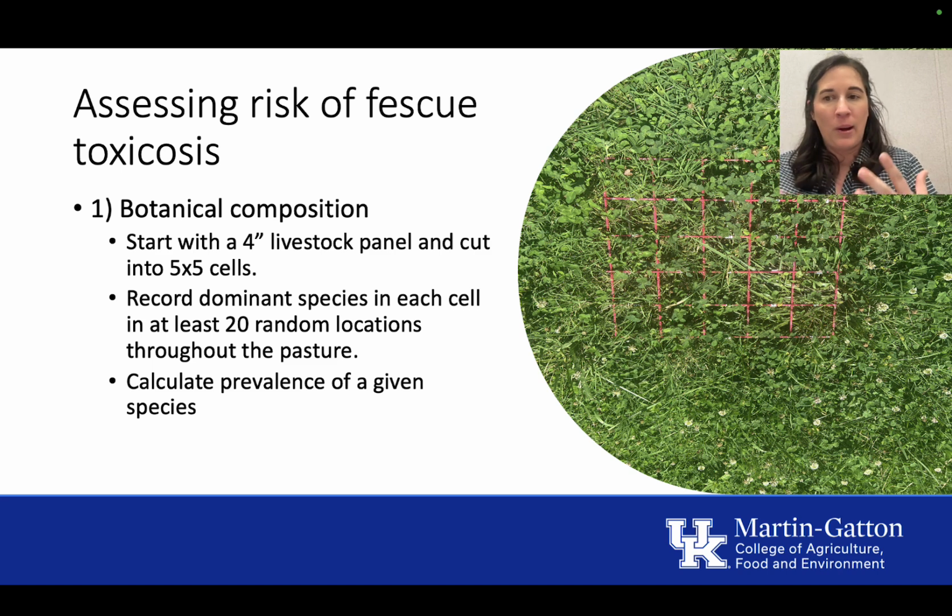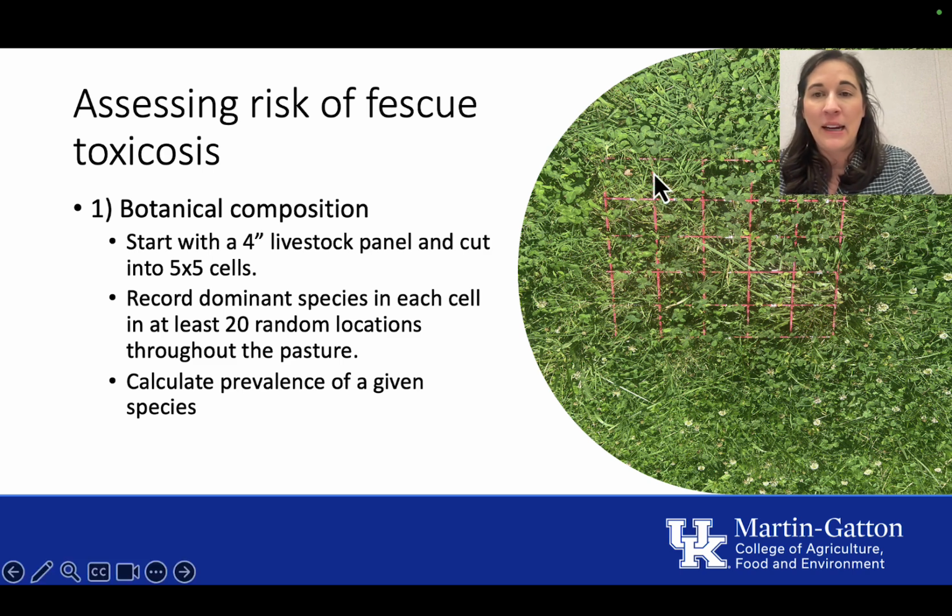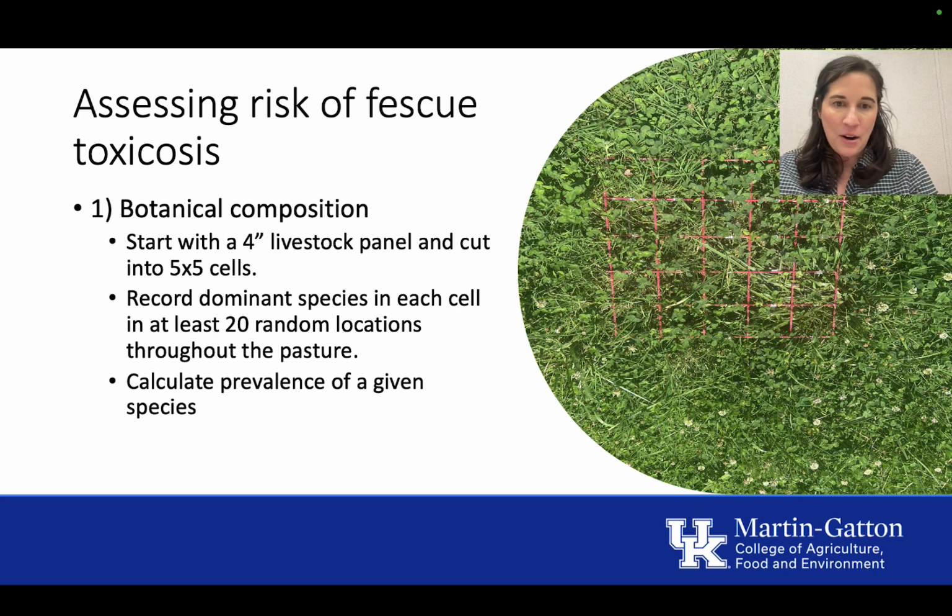And what you do is you go out in your pasture, you randomly set that down in about 20 locations, depending on the size of your pasture. And you look in each cell and you record the dominant species that is there. So you'll see that we certainly have more clover in this cell than we do over here. And we have a little sheet that we go through and quickly write those down. And then we can calculate the prevalence of any given species in the pasture.